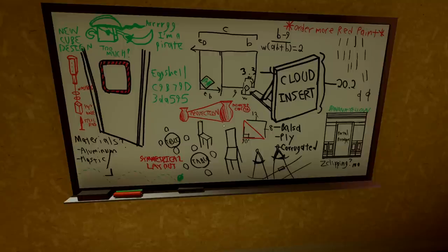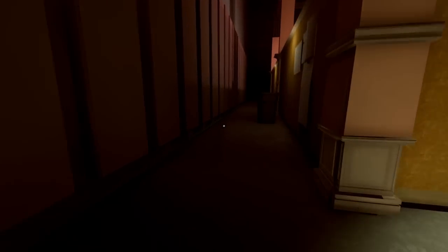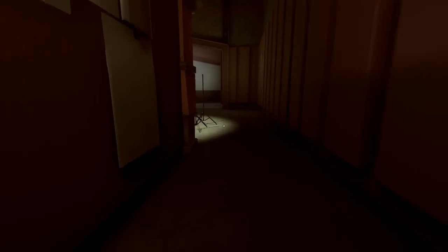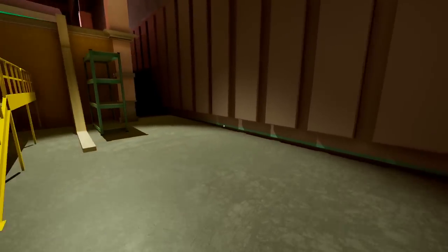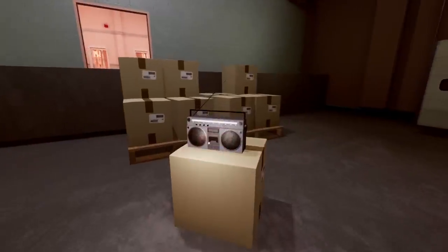Anyway, new cube design. Arr, I'm a pirate. Eggshell, blah, blah, blah. Too much? Huh. Order more red paint. Interesting. I'm just gonna go around. Doesn't look like there's anything major in here. But yeah, I just find myself going around wishing there was more color, wishing that things would be more exciting to look at and just prettier in general. And so, I don't know, not exactly relevant.